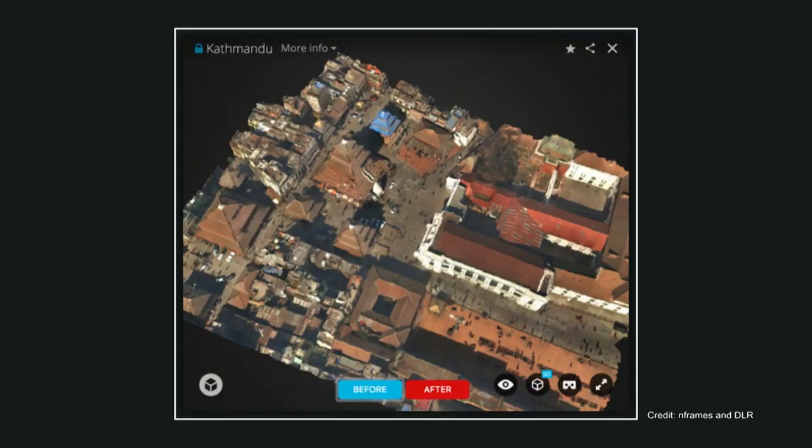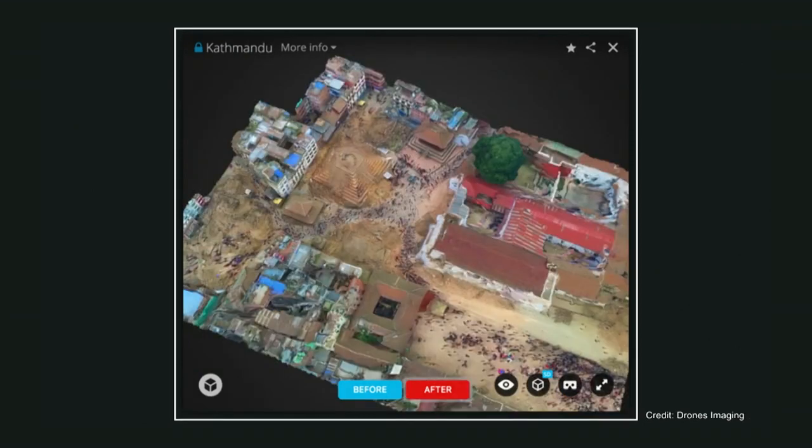Unfortunately, we are not only losing cultural heritage to areas of conflict and at war, we're also losing it to natural disasters. This is a 3D model of Durbar Square in Kathmandu before the earthquake that occurred last April. And this is after. Now, you may be thinking, you didn't create these 3D models with only tourist photographs. And that's true. But what this represents is the ability for large public organizations and private industry to come together for initiatives like ours.